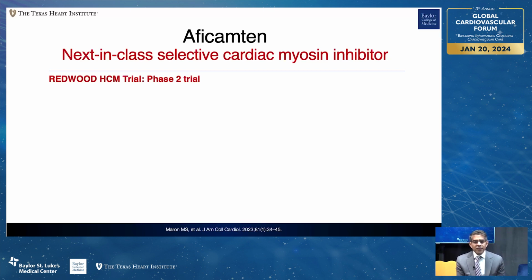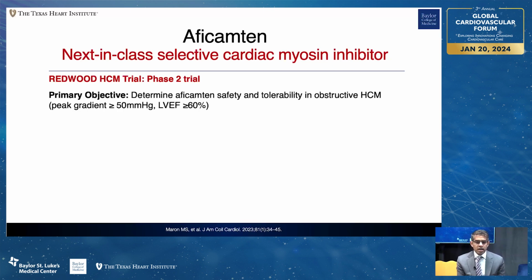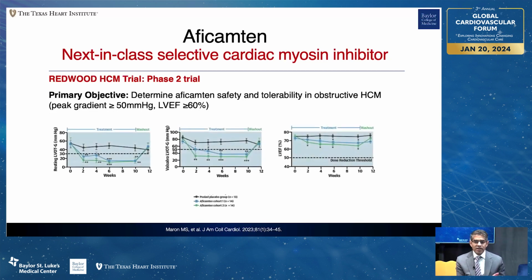It was vetted in the phase 2 trial called REDWOOD-HCM, and this determined the safety and efficacy of aficamten. And seen here, you can see a reduction in LVOT gradients, both at rest and with Valsalva, and an insignificant reduction in EFs, and in the 2-week washout, these patients immediately returned to baseline, so quick off there.